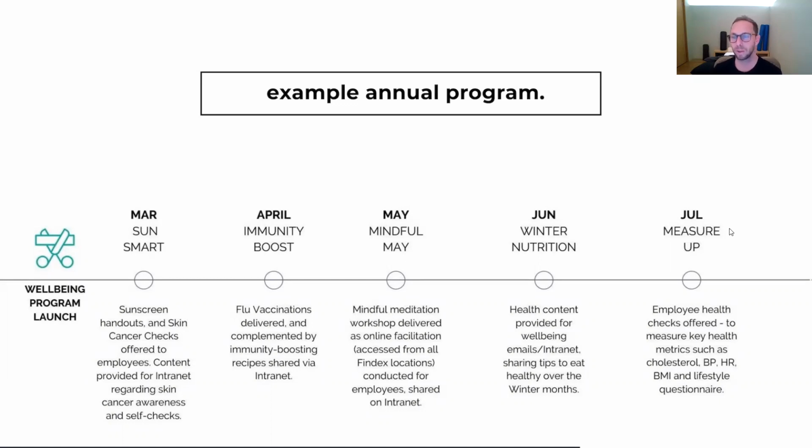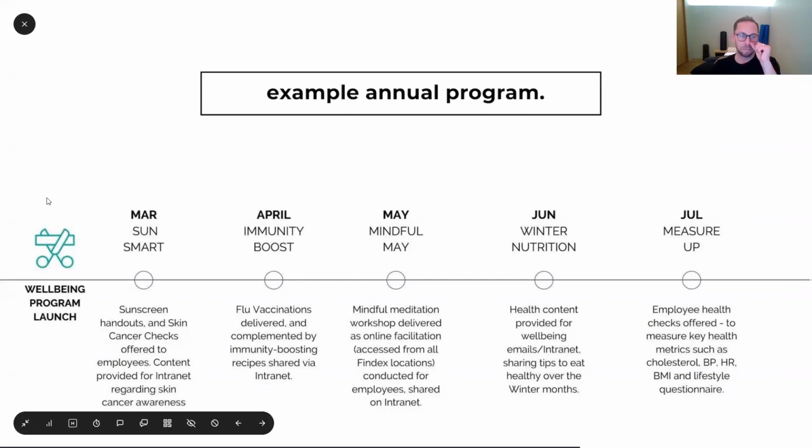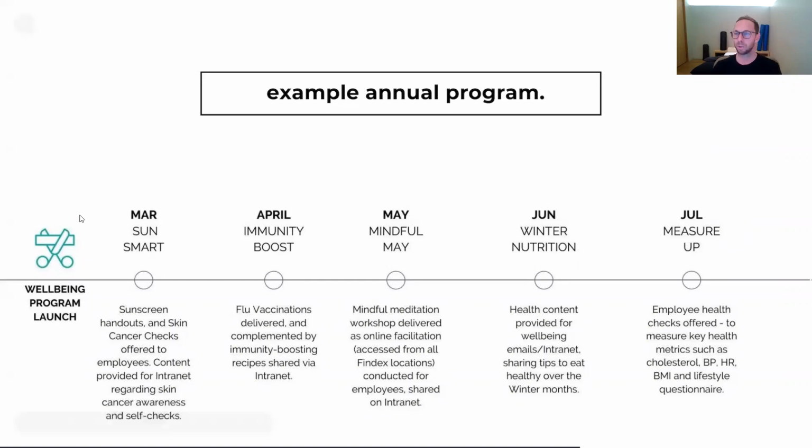Well, here's just a very basic example of how we've slotted them into various programs that we've run. It's just an example. Don't worry, every single one of our clients has a different wellbeing program and a different structure. But just to paint a picture, in this particular example, the program was launched at the start of the year in February. That program launch referred to the different aspects of the wellbeing program and what to expect.